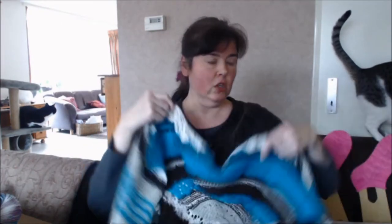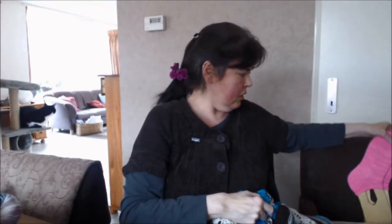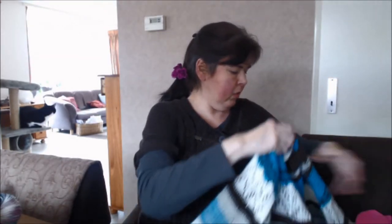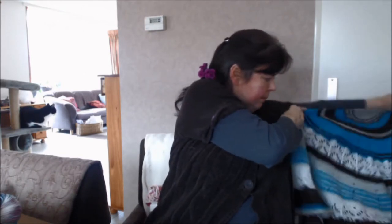So this is the shawl. Molly's taking over the chair. I've finished my lovely pink shorty socks. You may have seen them already. I'm going to put my shawl over here.